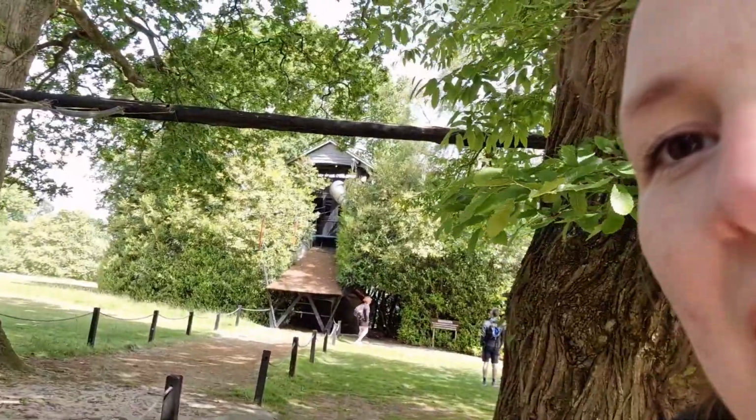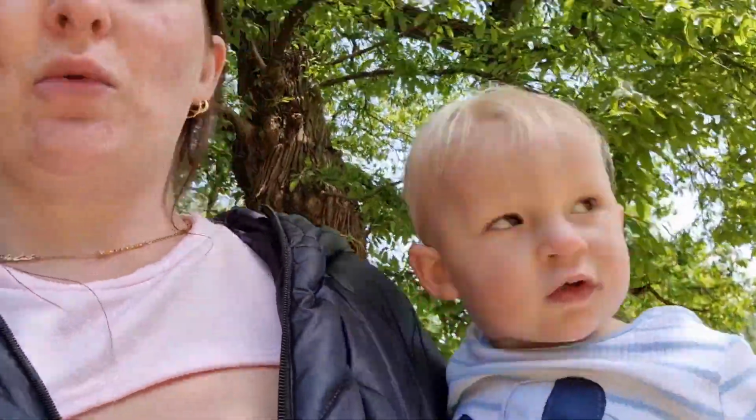Hi guys! So today we have come to Bowood House and Gardens. Isla is somewhere in that big massive park up there. I'm taking Tommy to the ball pit. We're going to go have some lunch in a minute. We're just in the park. We're going to go and have some lunch and then do a walk around the house, and there's some pretty cool waterfalls and stuff. So, yeah.